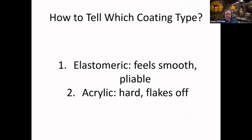We're talking about walking up to a building: how do we tell what type of coating it is? If it's an elastomeric coating, it will feel very smooth to the touch. It'll feel pliable. You can usually peel it off. If there is a little water balloon, you can actually peel that coating off, and it will come off in a sheet. Acrylic coating, by contrast, is more hard. It will not just peel off, it will flake off at certain times.